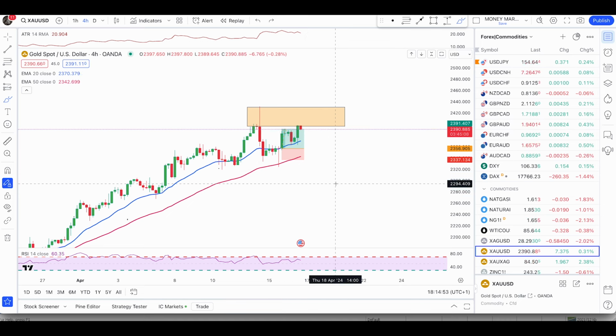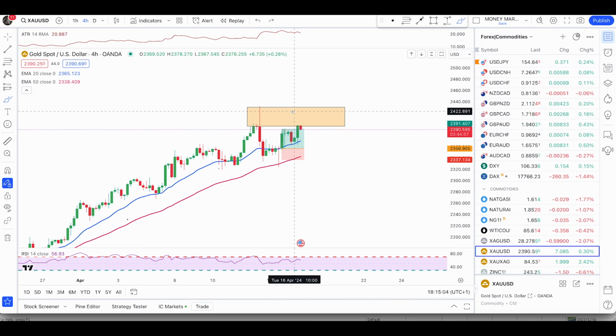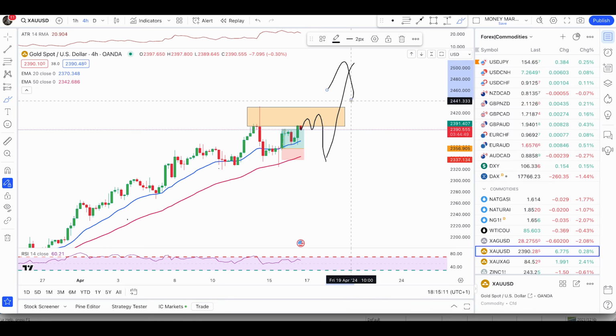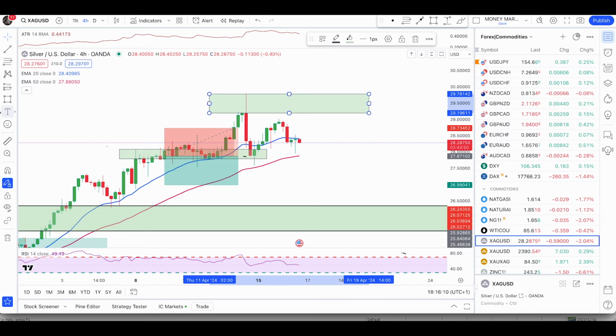Now the next condition for me, I want to see a nice break above this rejection box. Only then I will look for my next pullback entry bullish. Otherwise I'm going to wait with patience, looking at this rejection box. I'm expecting some range and then a nice push down before the price will push up from here. So once broken above, we're going to look for the next pullback entry bullish. For now, I'm taking no trade at this point out of gold. Wait for the price to break out, but expect some nice and good push down till 50 EMA or at least 20 EMA. So exactly the same for silver.